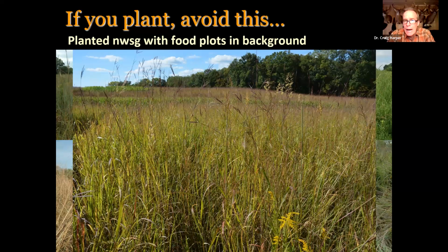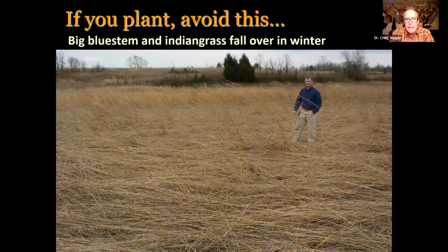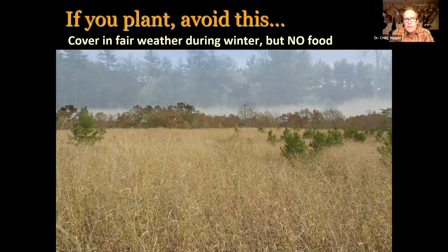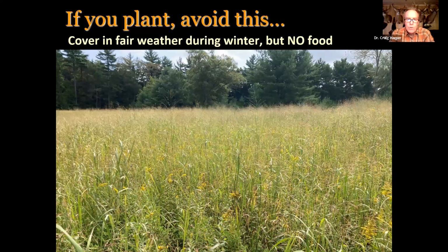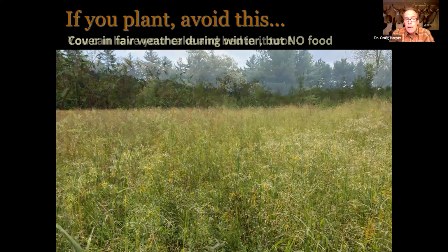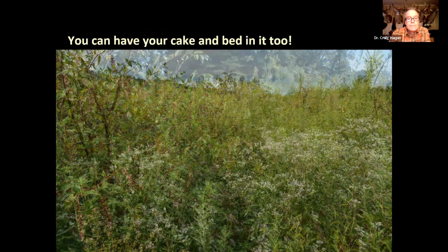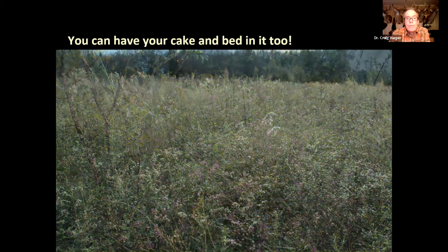This is dripping with irony that we are planting things that are not providing nutrition for deer when we could get free food and free cover in most instances out of the seed bank. Of course, big bluestem and Indian grass fall over in the winter. Switchgrass will remain standing, as I said, provides cover in winter, but the food value is zero, as opposed to this. Whether it be in the summer or in the wintertime.